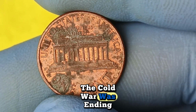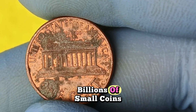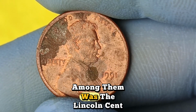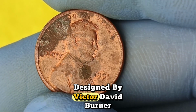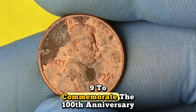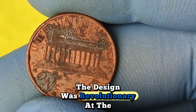The Cold War was ending, the internet was just starting to become a reality, and over at the United States Mint, billions of small coins were being produced for daily commerce. Among them was the Lincoln cent, which by then had already been in circulation for over 80 years. Designed by Victor David Brenner, the Lincoln penny first appeared in 1909 to commemorate the 100th anniversary of President Abraham Lincoln's birth. The design was revolutionary at the time.